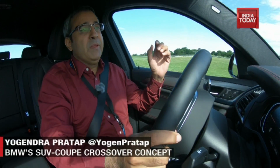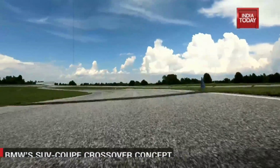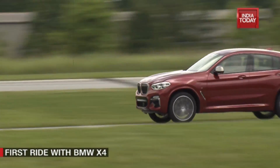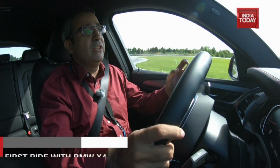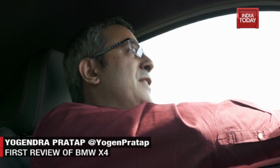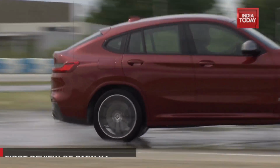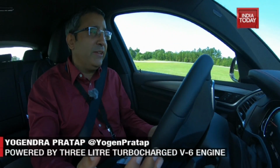They've put a locking differential at the rear, which locks depending on the mode that you are in. When the traction control is completely off, it locks fully and gives you traction out of corners. But of course, then you have to take care that you are not sliding the car. And in different modes, it locks differently, trying to provide best traction at all times.